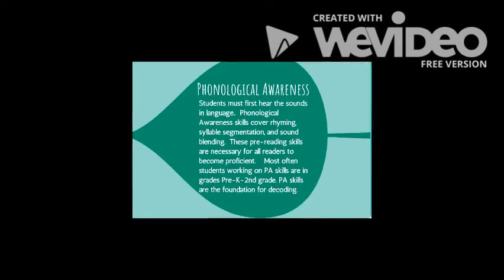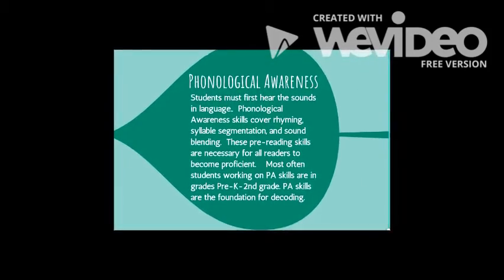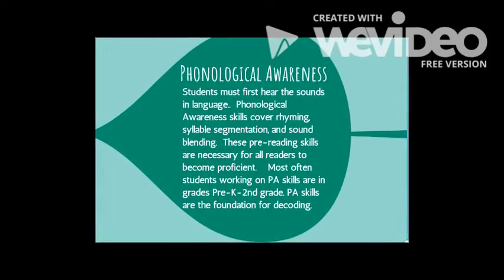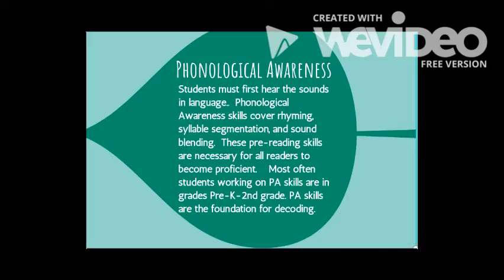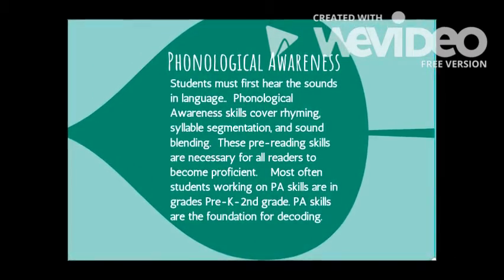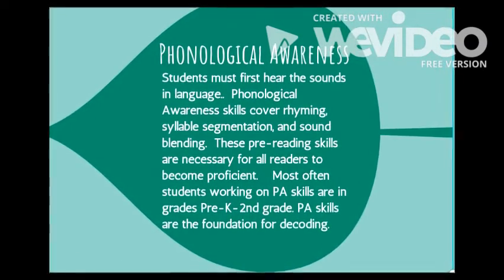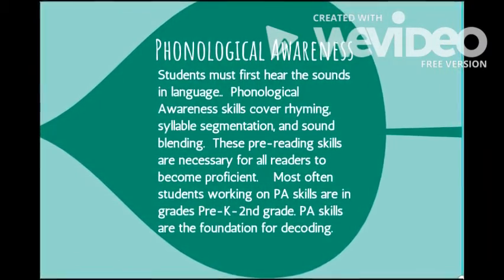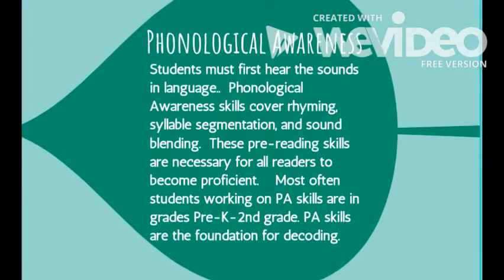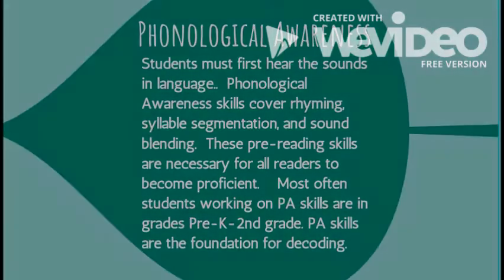One of the very first concepts that students will work on in elementary school and even earlier than that is phonological awareness. Phonological awareness is the ability to hear sounds in language and process them. This includes things like rhyming, syllable segmentation, and sound blending. These things should be worked on in fun, interactive ways. Students need to be able to hear sounds and discriminate between the sounds. This will set up a nice foundation for further reading success.